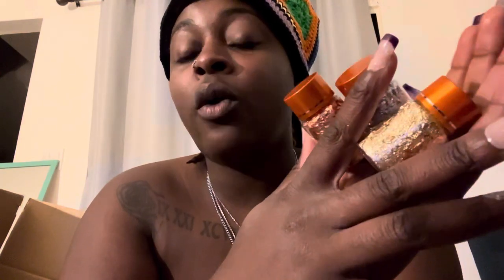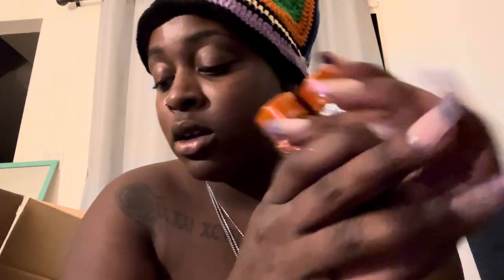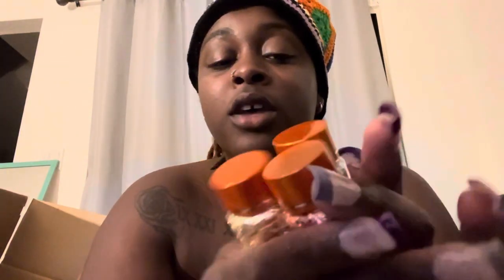So yeah, I got these foils: gold, silver, and rose gold. These are my favorite thing that I got in the nail haul, because they're so beautiful. I already took out the gold one and tried to put it on, and my next nail set is gonna go hard because of all of this stuff, and you're gonna see.